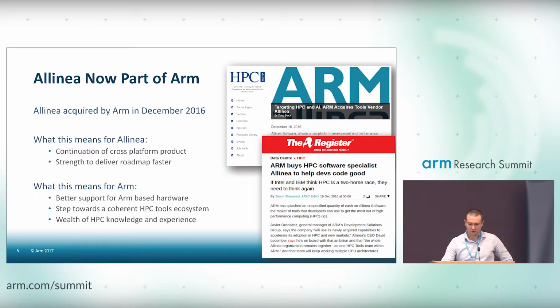Now, why are we here? Well, in December of last year, Allinea was acquired by ARM. And we're really happy about that. This has put Allinea in a really good position because of the way it's been handled. We've always been a cross-platform tools team. And that's not changed, and that has not been asked to change. So going forward, we are still developing these tools across different platforms. And I've got a slide on what that means. But the acquisition really just helps us to strengthen ourselves as a company to make that happen.